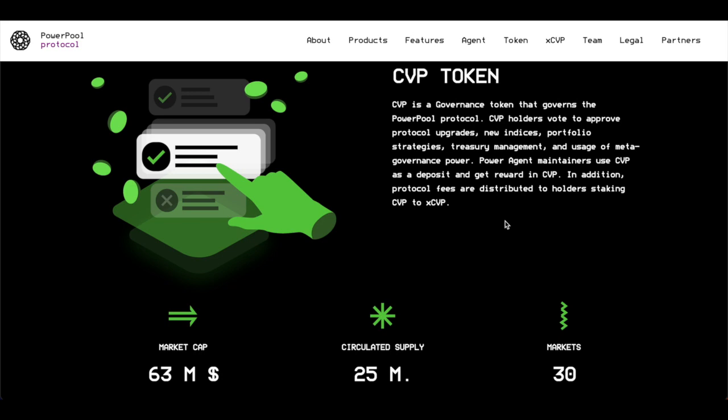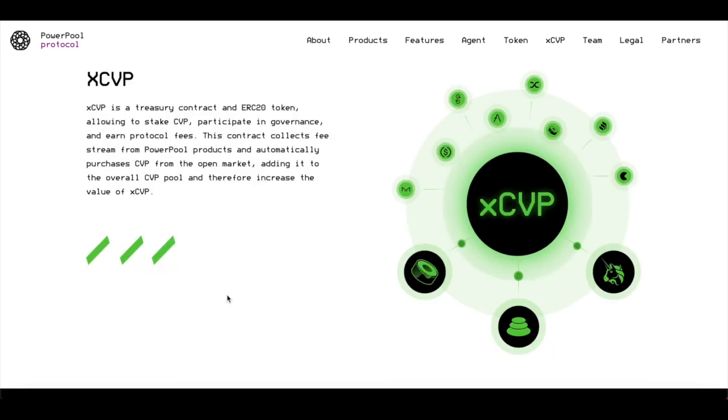Power agent maintainers use CVP as a deposit and get rewarded in CVP. In addition, protocol fees are distributed to holders staking CVP to XCVP. Now, what exactly is XCVP? It's a treasury contract and an ERC20 token, allowing you to stake CVP, participate in governance, and earn protocol fees. This contract collects the fee stream from PowerPool products and automatically purchases CVP from the open market, adding to its overall CVP pool and therefore increasing the value of the XCVP.